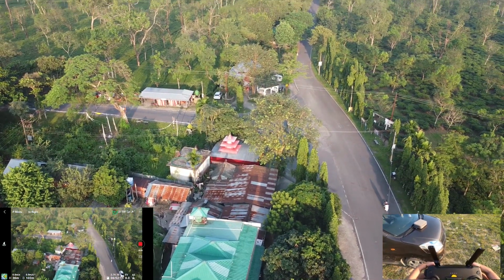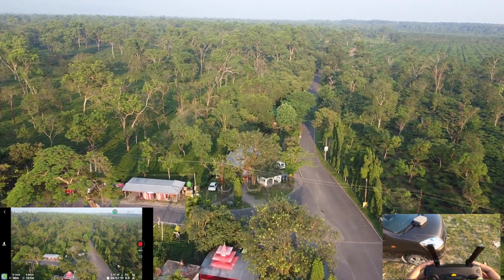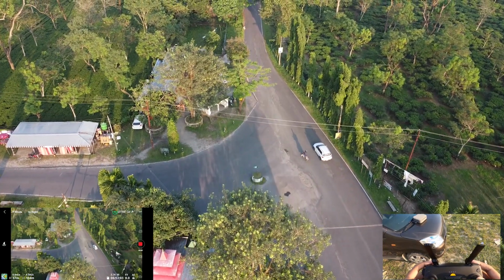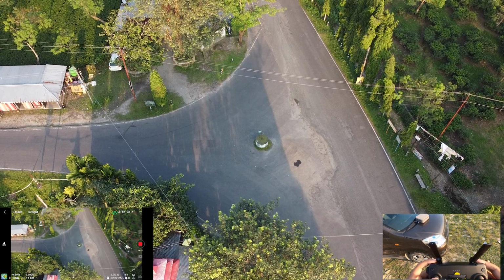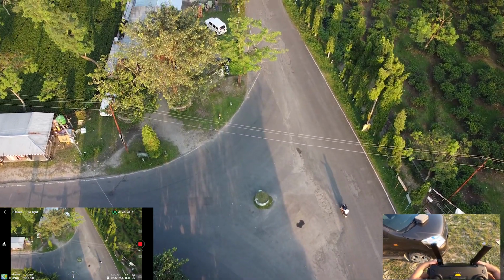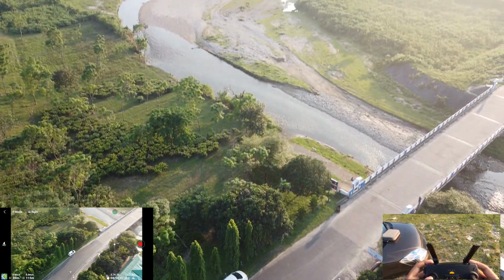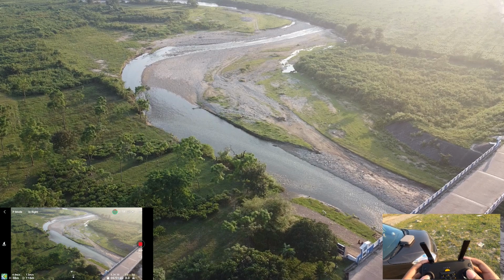I was told that this particular junction looks quite beautiful. So let me see what I can see from above. This indeed looks beautiful. Yeah, man, it's quite beautiful out here. I'm facing a lot of interference.